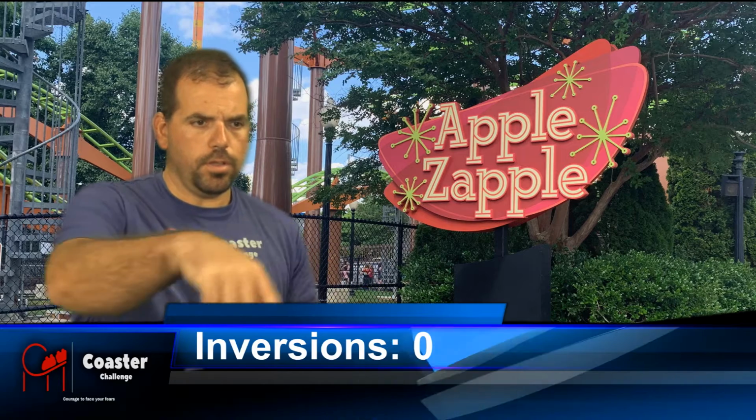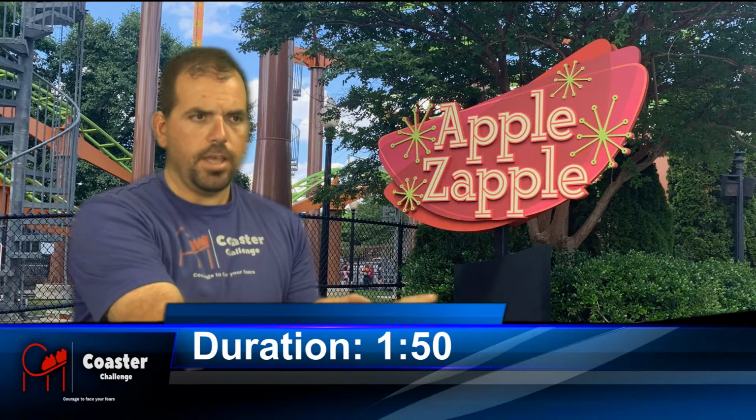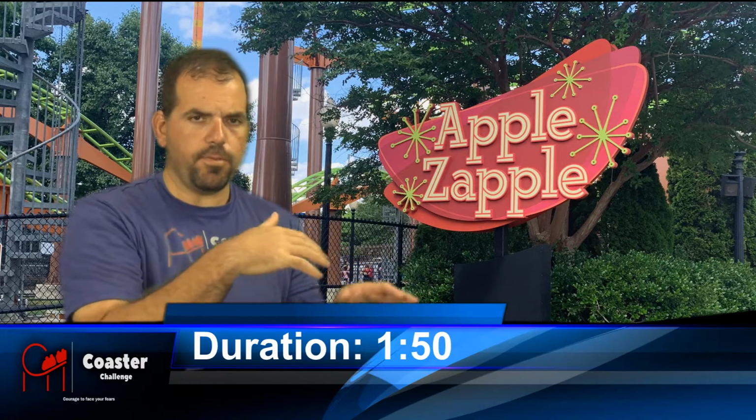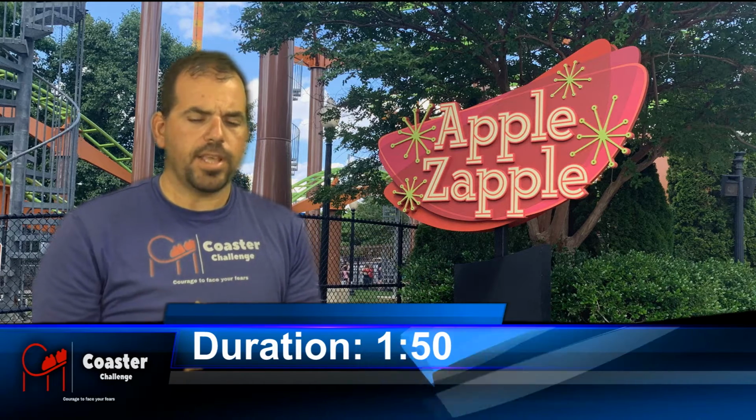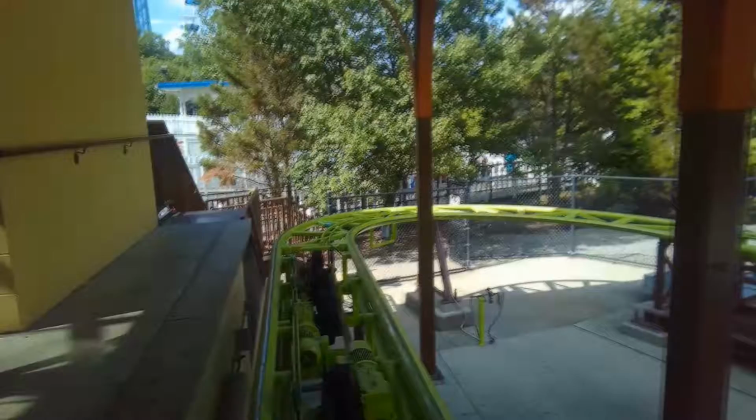Some Wild Mouse coasters I've experienced, the track layout looks the same, but they do have some differences. Apple Zapple reminds me a lot of Goofy Sky School, because when you go up the lift hill, you're going through the little sharp turns with the U on the tracks. When I went on Coast Rider over at Knott's Berry Farm, you go up the lift hill and then right away you're going down this major drop and through these dips before you go up and start doing all the U parts of the ride. So looking at Apple Zapple, this looks like it's going to be a really fun coaster.